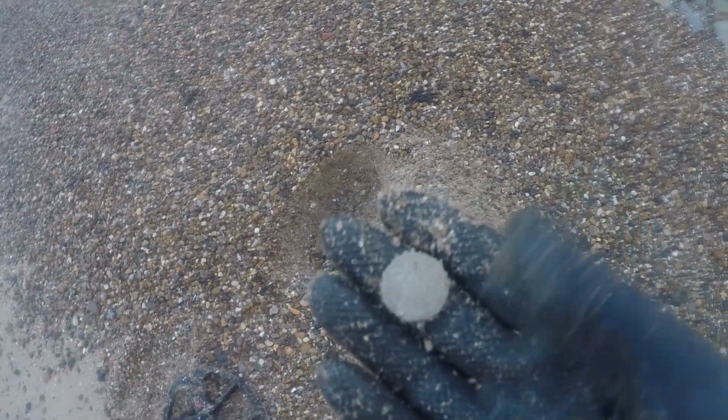Come on. Alright, 15 signal. Very deep, that one. Took me ages to find it. But it's a 20p. Just come back onto the beach because I got soaked out there and I wasn't really enjoying it. It was horrible. So, back on the beach.